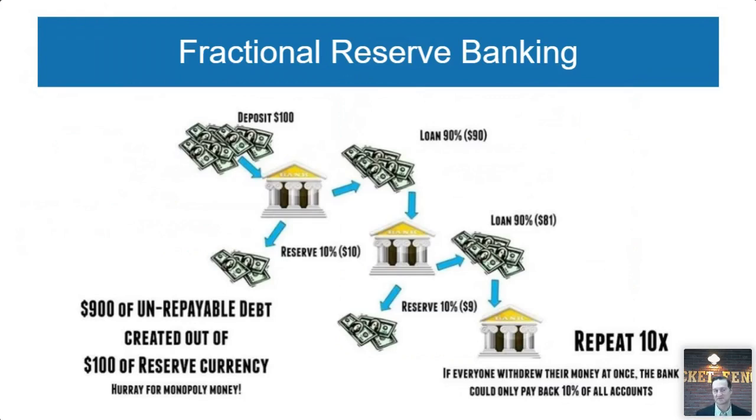So when you think about that, it doesn't take a whole lot of defaults on loans to bankrupt a bank. If 10% of their loans go bad, they have wiped out their reserves. So you can kind of see why throughout history we've had bank panics and bank runs, because there's really not a whole lot in the bank for protection. That's one of the issues. That's why we have a Fed, because they were having runs and panics and all that kind of stuff.